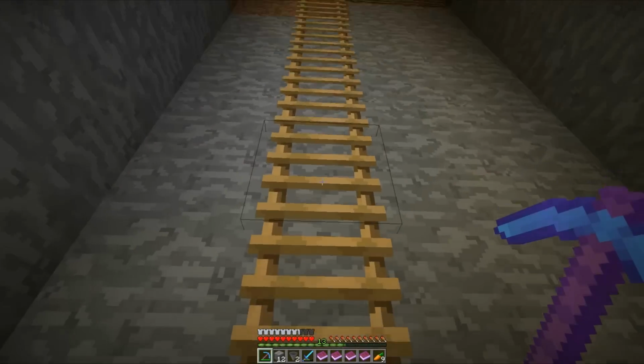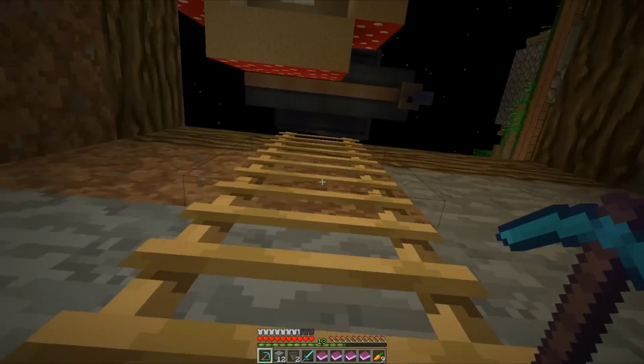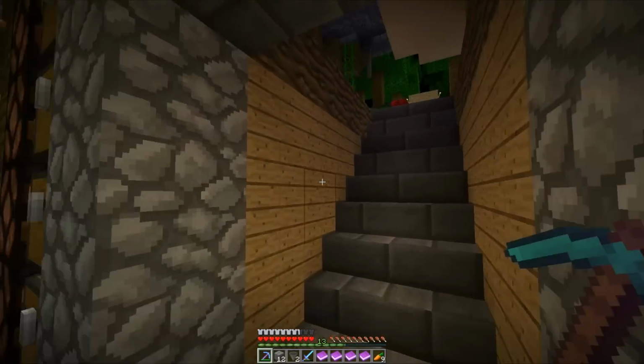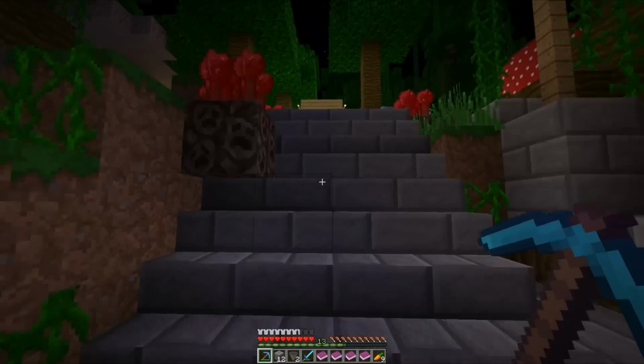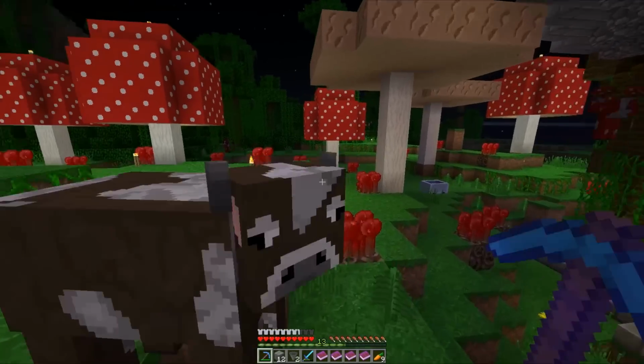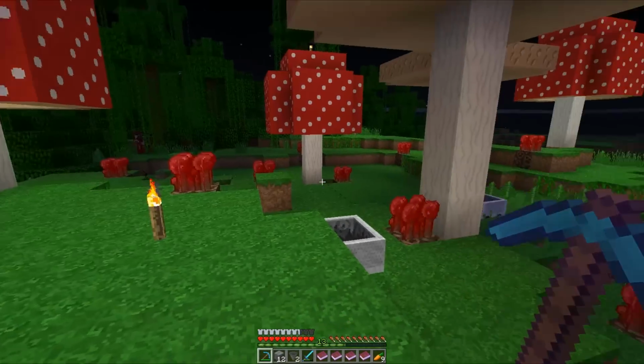But anyway, now we're going to head up to the top, and I'm going to get to work on taking out all of these mushrooms and all the cows and the nether warts. I'm going to see how long it takes. If it's taking a ridiculously long amount of time, then I might give you a progress update. If it's nice and swift, then I'll catch you in a bit.